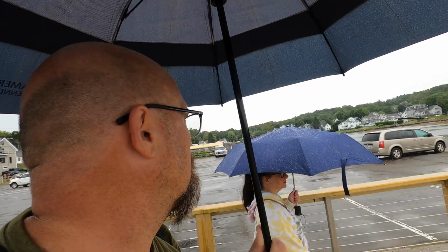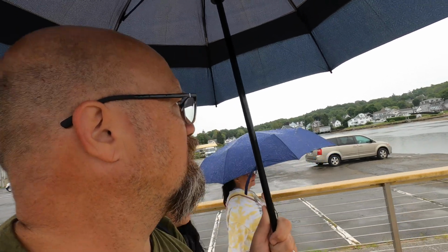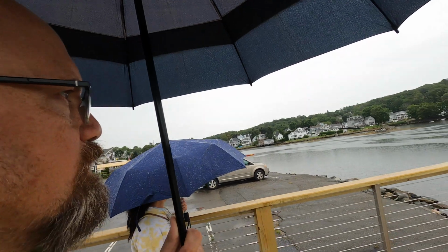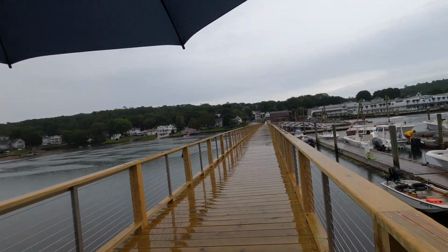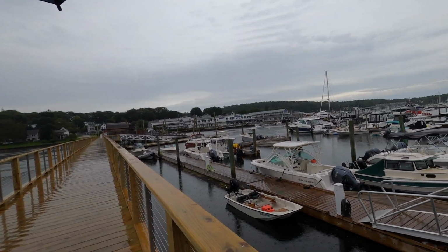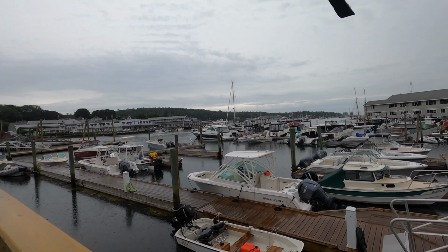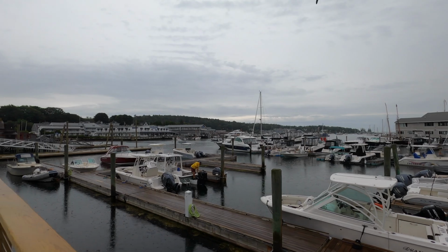I think low tide was early this morning, so the tide's coming in, but it looks low. I don't know that big boats could get up to the left anymore. Some small boats over there, but the bigger boats are over here to the right. A lot of schooners, what I would call a sailboat. Man, there's some big old yachts too.